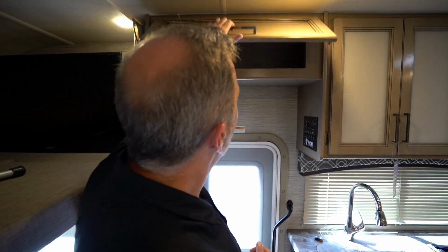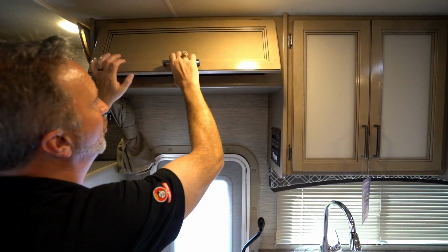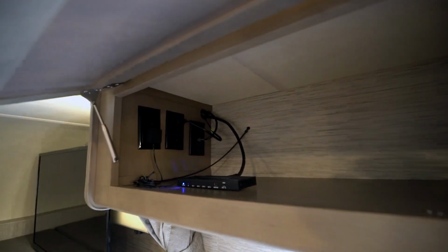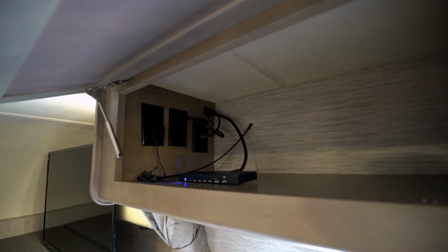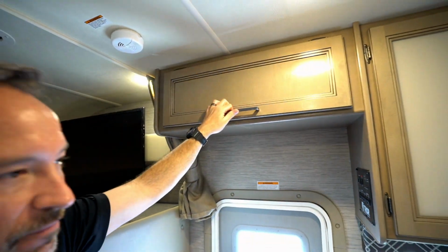Got that glazed maple cabinetry, solid shaker style cabinets with the brushed nickel fixtures, strut supported. You're gonna see that all the way around this beautiful Class C. And right there are your cable connections, some power connections, just so you can run the TV, all that.